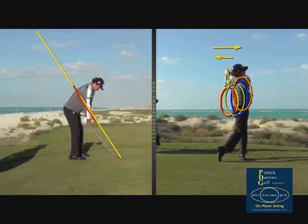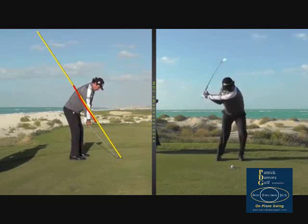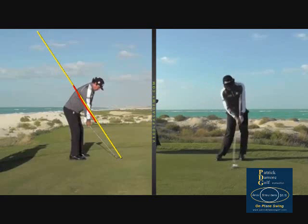Now let's get rid of some of these lines. What I like to see at impact is him right on top of the golf ball, folks, and he is, again, another reason why he is so good tee to green. There's not a lot of spine angle or lean at impact. He is very much on top of the ball, if you will. Let me trace his right side here.